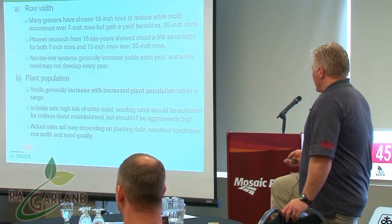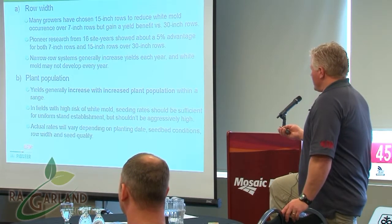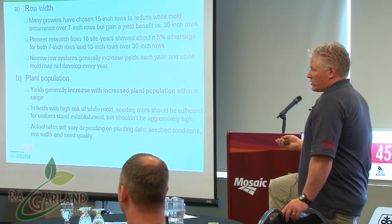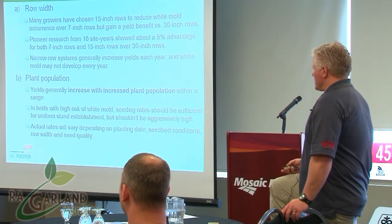And we roughly saw about a 5% yield advantage for both 7 and 15 over 30-inch rows, and that's interplant competition. Even though there was an offset with having more white mold, it quite often was beneficial, and 15 seems to be the magic number.